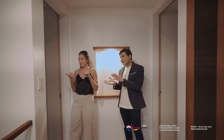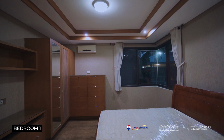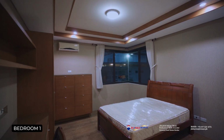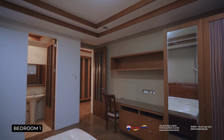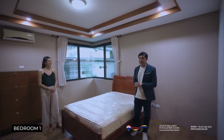We start with the back side of the property, which is over here, and you will find an adequately spaced room. Yes, and I love the corner windows again. So much light can come in at any point of the day. And it's ample size. It also comes with a lot of cabinet space. And of course, this particular bedroom also has its own ensuite toilet and bath.